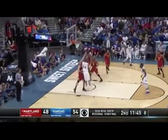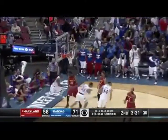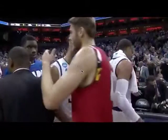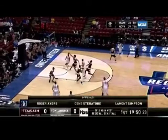The Jayhawks were led last night by 27 points out of senior Perry Ellis, but also Landon Lucas posted a double-double last night with 14 points and 11 rebounds. And that's it for the early game in the West. Oklahoma beat Texas A&M 77-63.